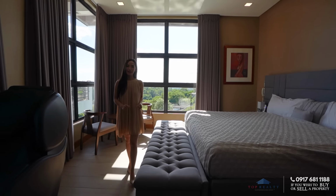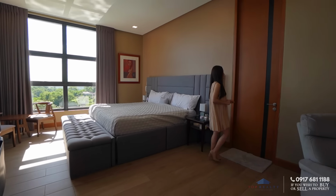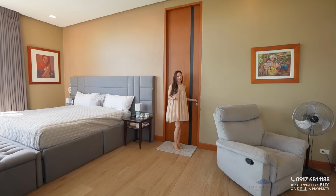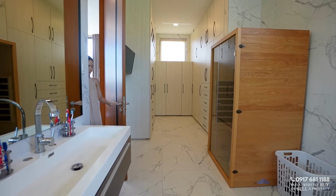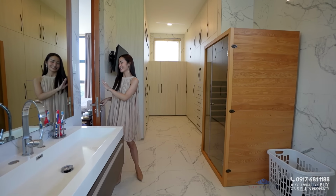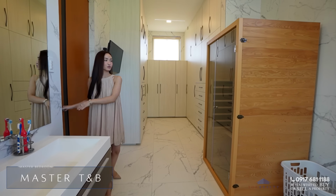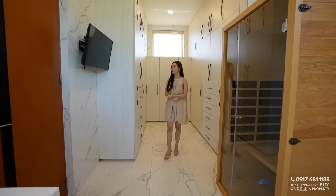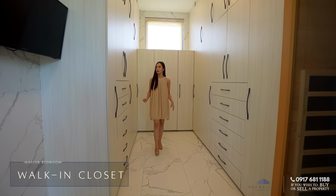Wow. Okay, so over to this door is your ensuite toilet and bath, but this is not your ordinary toilet and bath because, well, let's find out. Very nice. Now this is the ensuite toilet and bath for the master bedroom. And right behind me is the walk-in closet. So all of the space, yes, for your wardrobe.